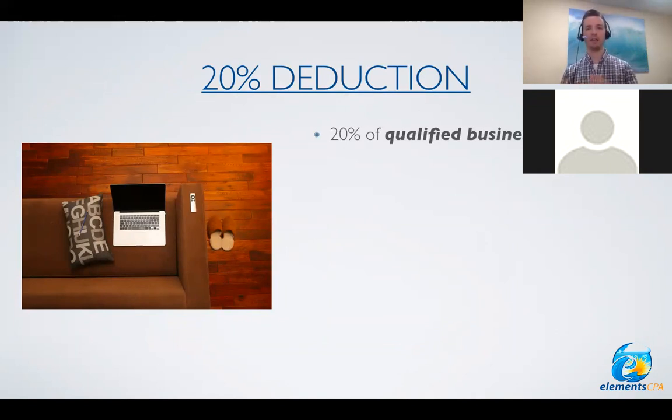it says it applies to any non-corporate entities. So in this case, it's going to be a sole proprietor, a Schedule C filer. That means you file your business on your personal return. It's going to be for S corporations. So if you've elected S Corp status, whether you're a single shareholder or multiple shareholders in the S Corp, and it's going to apply to partnerships. So if you file a Form 1065 return, and many of you may be LLCs that have elected to be treated as an S Corp, or an LLC that by default is being treated as a partnership, it's going to apply to you as well.